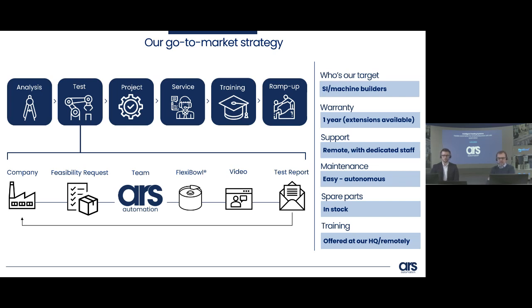And the feasibility request is then handled by our project office team that tests the components onto our flexibles and sends a video back to the customer together with a report and an analysis of how it went. And then if the project is approved by the customer, we go from there.